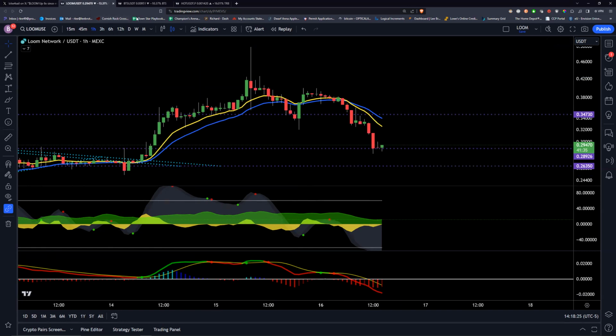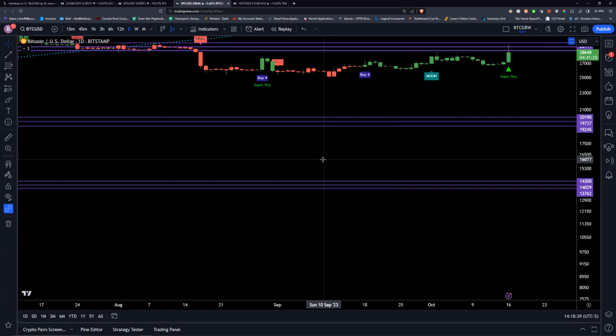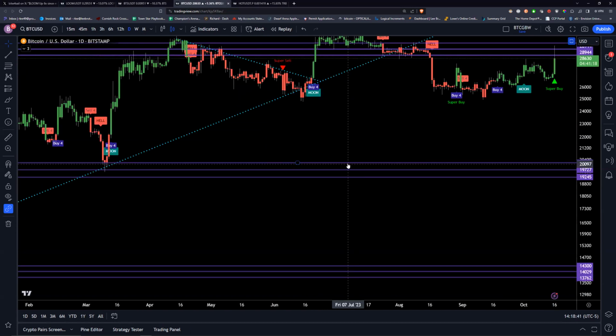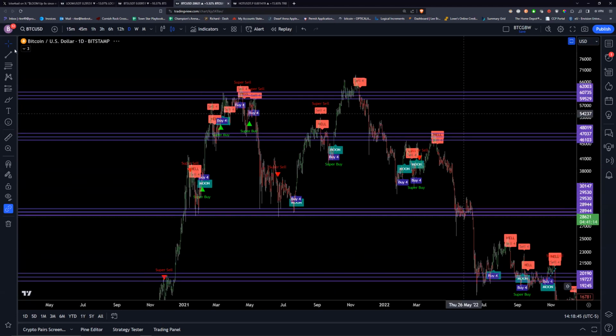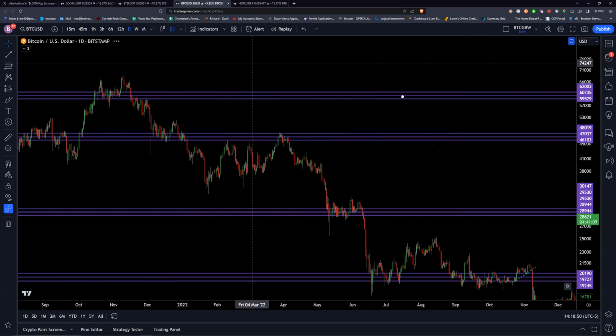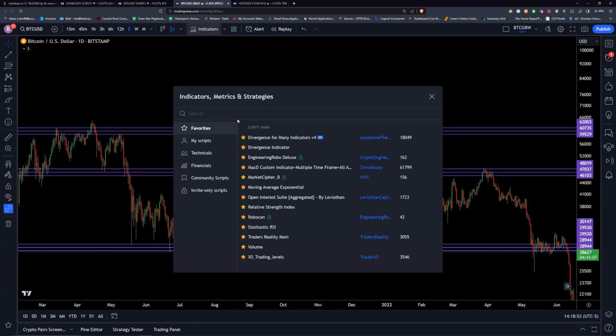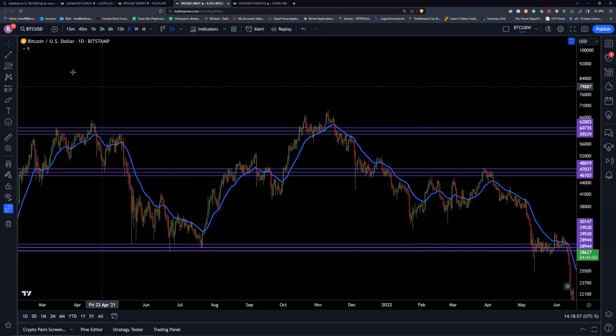I mean, even if you go to, let me bring up Bitcoin. Let me make sure it's showing it. Yeah. So even on Bitcoin, if we go to, this is the daily chart. If we go all the way back to that 69K, where that was the top in November 2021. And then I'm going to show you how to do the EMAs real quick. So I'm going to hit moving average exponential twice.